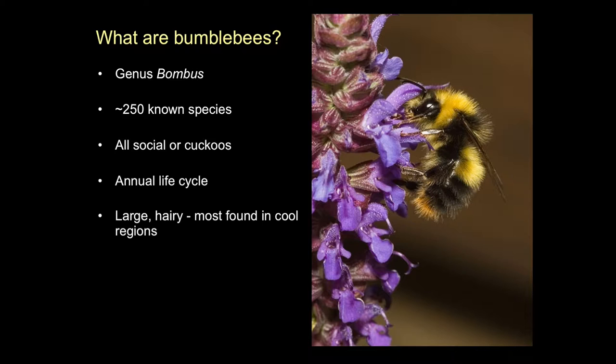And if they do find all of that, they then gather a ball of pollen, they lay some eggs in it, and then they sit on it and incubate it just like a bird. They actually shiver their flight muscles to generate heat and to keep their brood warm so that they can develop quickly early in the year when it's still quite cold. And all being well, after 3 or 4 weeks, those eggs hatch as workers, her daughters.